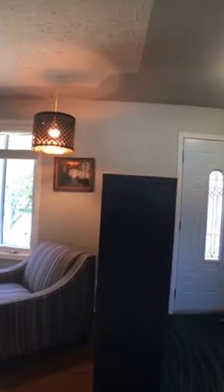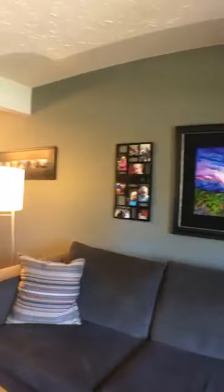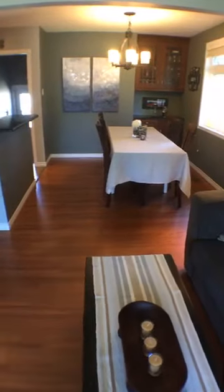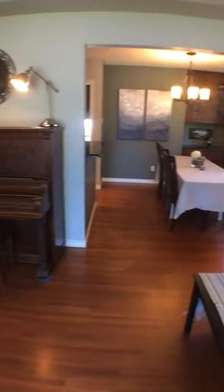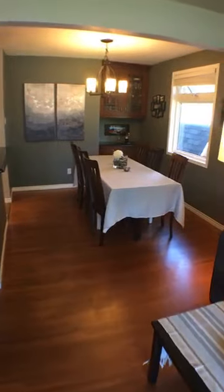So for $699,900 at number 4824 Graham Drive Southwest is this beautiful four bedroom home, two full bathrooms. We just saw 1157 square feet above grade, and actually 2145 living space. The basement is fully finished and it has a detached car garage.